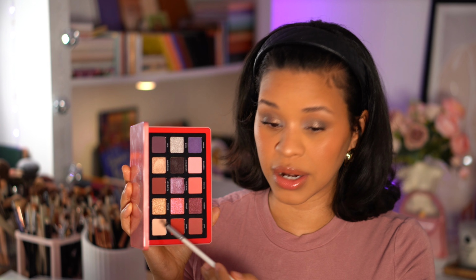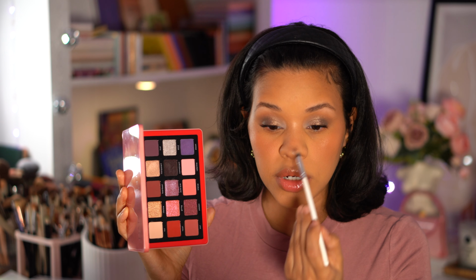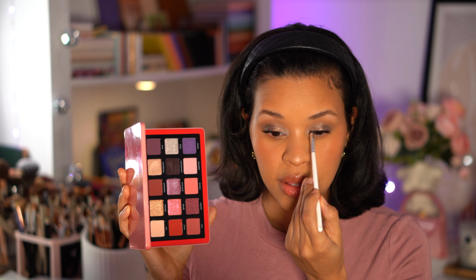You have a light enough shade right here to just be able to brighten up the inner corner, and it's actually what I used today. I'm just going to add a little bit more to show you how I used it, but literally just tap that into the inner corner to brighten it up. This palette overall, I have not played around with it enough, but I'm definitely keeping this one on my vanity table with palettes that I want to use up this month.